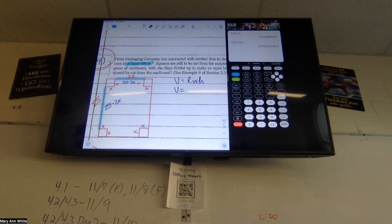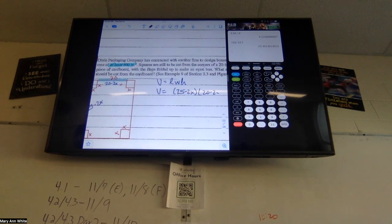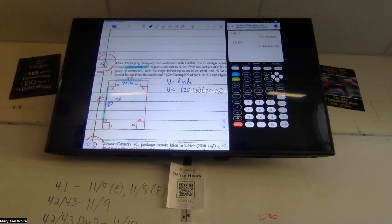Equals 5 minus 2x. 20 times 2x, and then would it just be x? But is my height just x? Yes, no, maybe. That's what we fold up, right? So if this is the amount that we're cutting, that's what we're going to fold up. So yeah, height is just x.